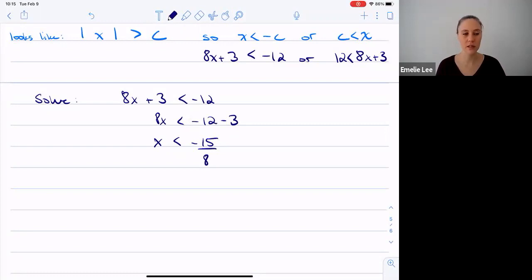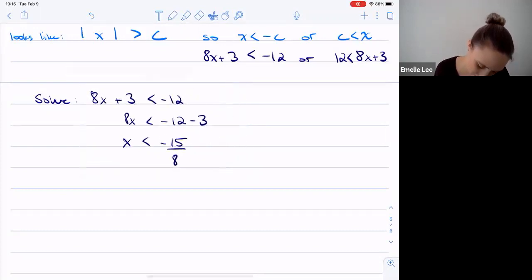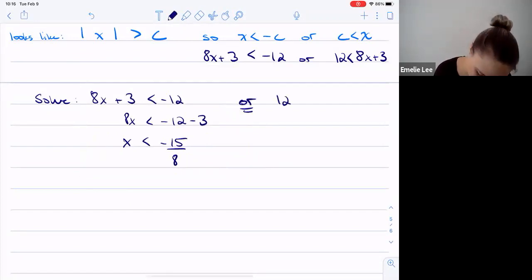Just kind of doing two things at once. I'll move this over and I'll do them side by side. Or 12 is less than 8x plus 3.